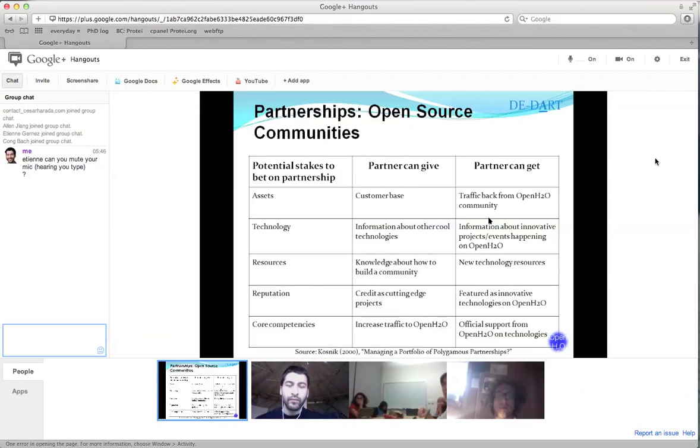And about technology, both open source communities and Open-H2O can provide each other with innovative technology on each other's websites. And open source communities can provide Open-H2O with invaluable knowledge about how to build a community, which is very important to Open-H2O. On the other hand, Open-H2O can provide open source communities with the new technology resources which are developed on Open-H2O.